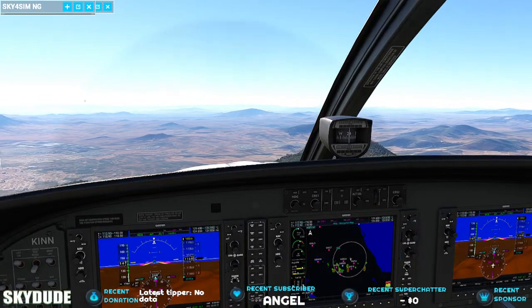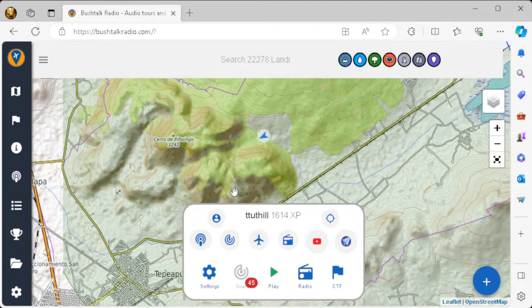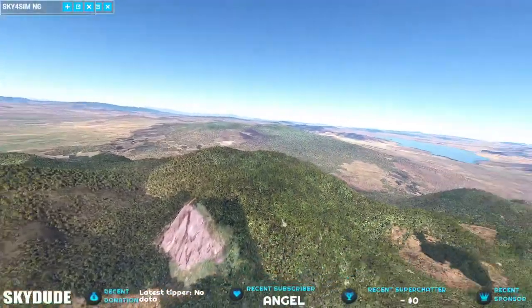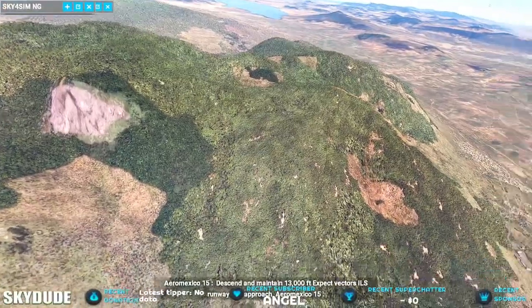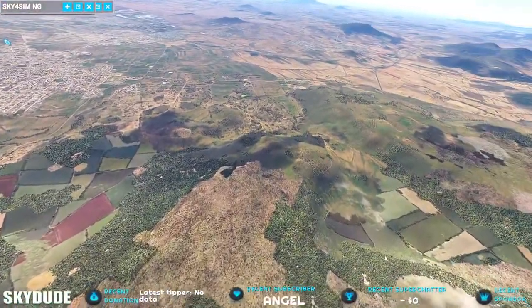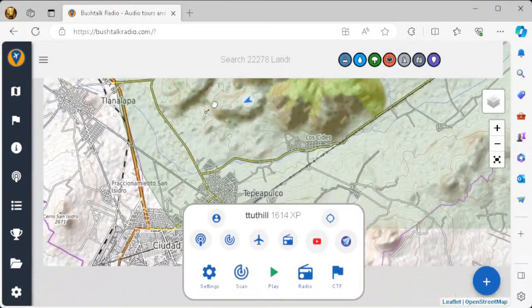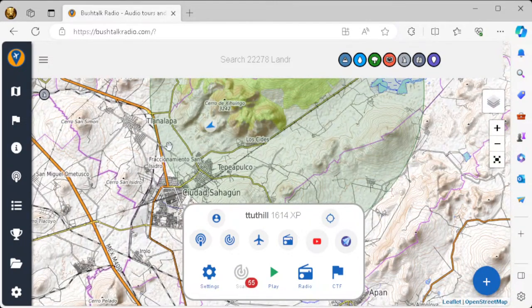And we are now here. This is the Cerro de Hungnigo Mountain. Okay, so that is right where we're at. And we're going to be passing Lanalapa on our right. Tepe Apolco, now directly to our left.